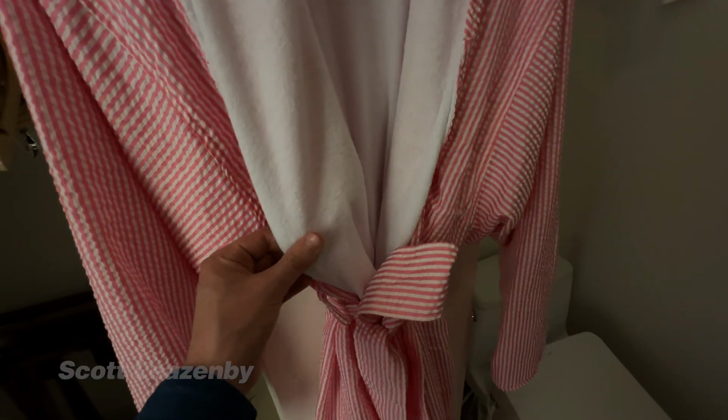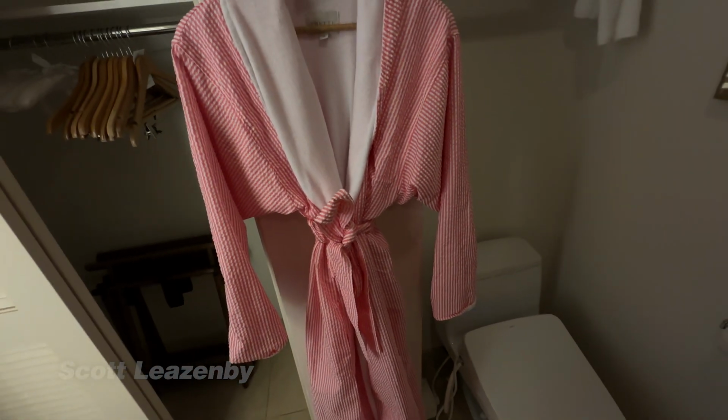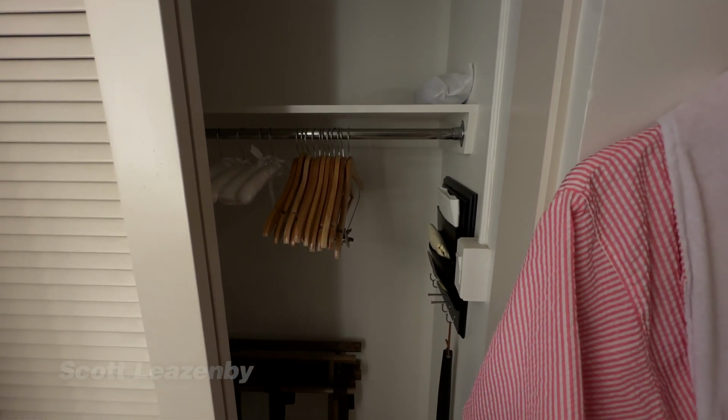And then the robe, very thick, very nice, very comfortable, though it looks kind of, I guess this is like a vintage vibe. It kind of looks like a hospital gown or robe, but I don't know. It's definitely the most colorful hotel robe I've ever experienced. And then there's the closet here in the bathroom. So yeah, overall impressions, not bad.